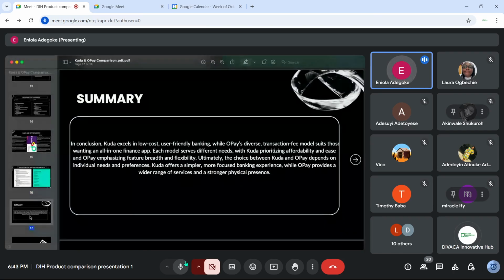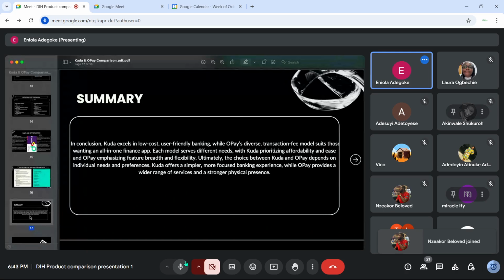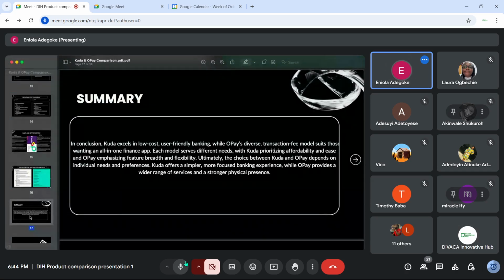So in summary, Kuda excels in low-cost, user-friendly banking, while OPay's diverse transactional fee model suits those wanting all-in-one. They want an app that has a lot of services in one. Each model serves different needs.